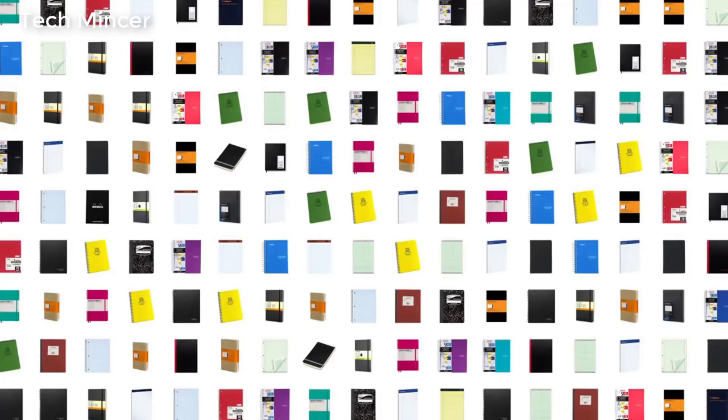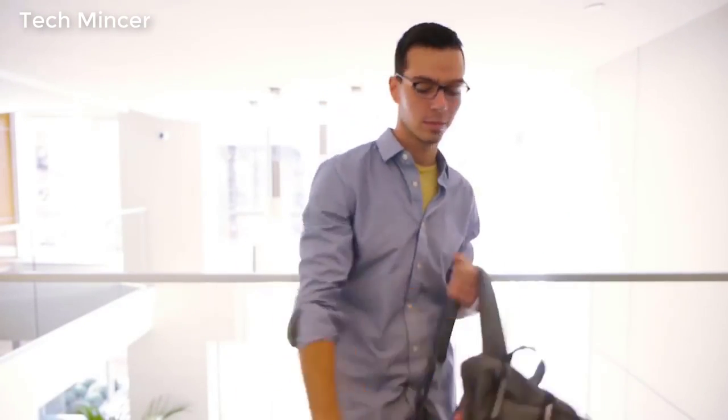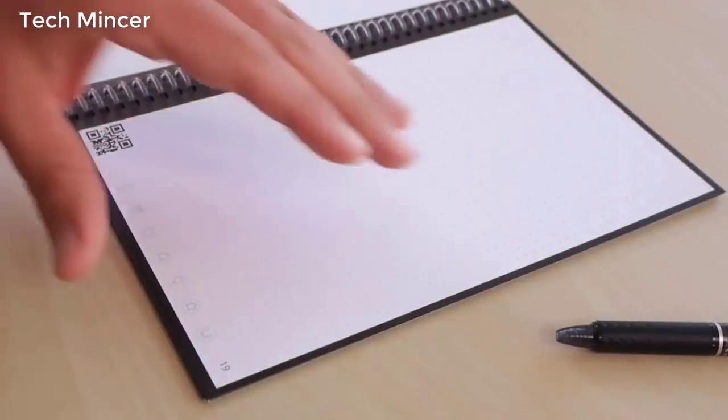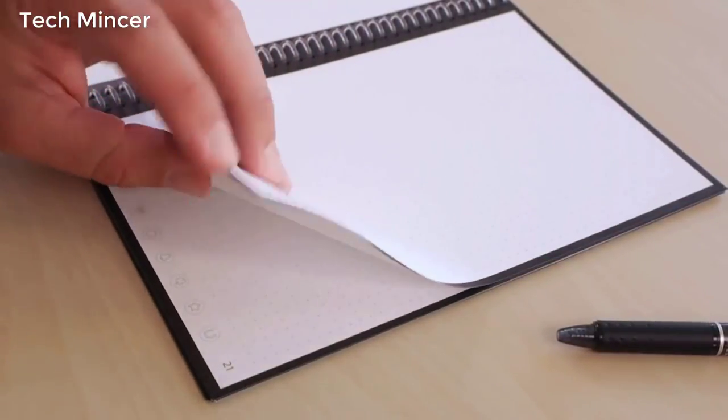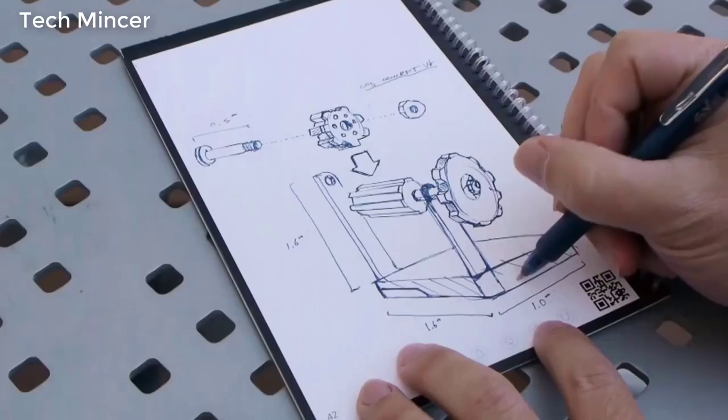It's not a tiny whiteboard. It's just a normal notebook which you can carry in your backpack. The smart pages are a waterproof synthetic poly blend, which, even when written on with a pen from the Pilot FriXion line, can be wiped off with a wet towel, over and over again.